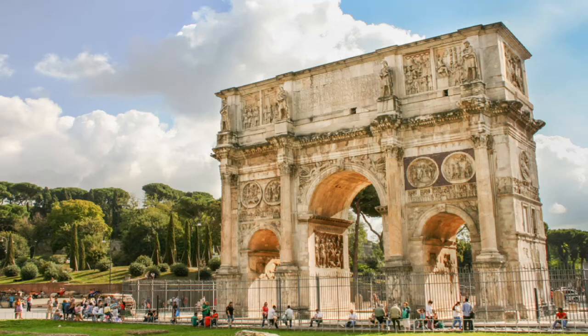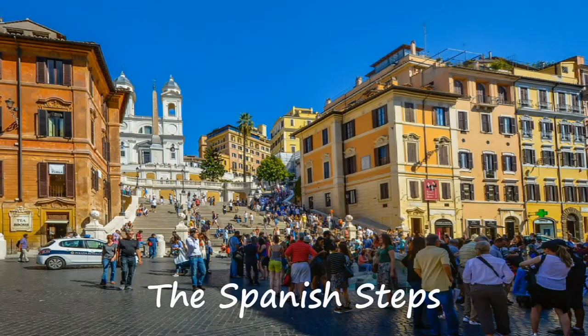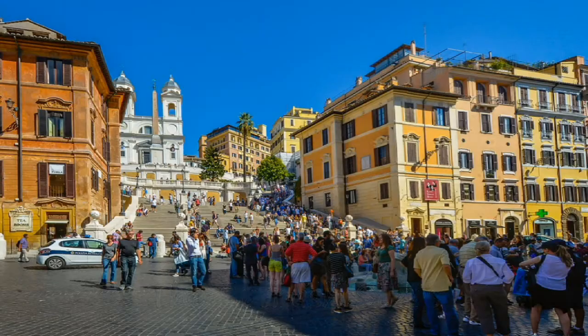When you visit the Arch of Constantine in Rome, make sure you get close and appreciate the breathtaking detail of the stonework carvings in the arch. They are truly spectacular.